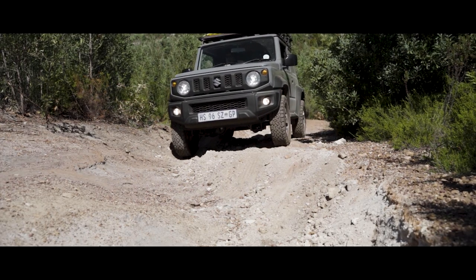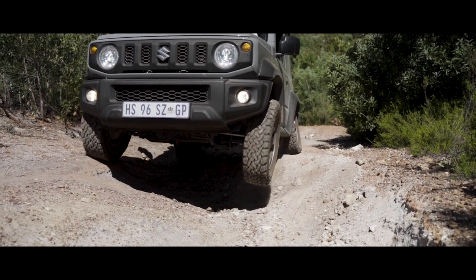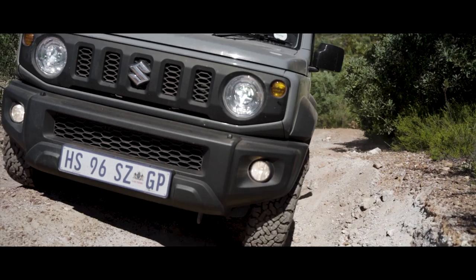The trail couldn't wait to get us started with a bang. Within the first 5 minutes, we already had a wheel in the air, putting the flex of the solid axles to the test.